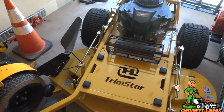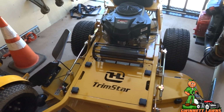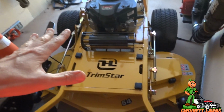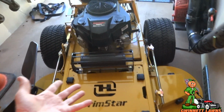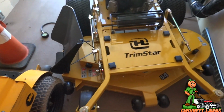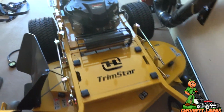I didn't tell him. My dealer, Georgia Outdoor Equipment in Oakwood, Georgia, made me a smoking deal on this. He told me that almost all of these end up going to Florida. For some reason, they use the 54-inch Trim Stars, and they really like this larger engine. I don't know why they don't make them with this engine anymore, but be that as it may, it's pretty much physically the same size as this, I believe. So that is what I bought.